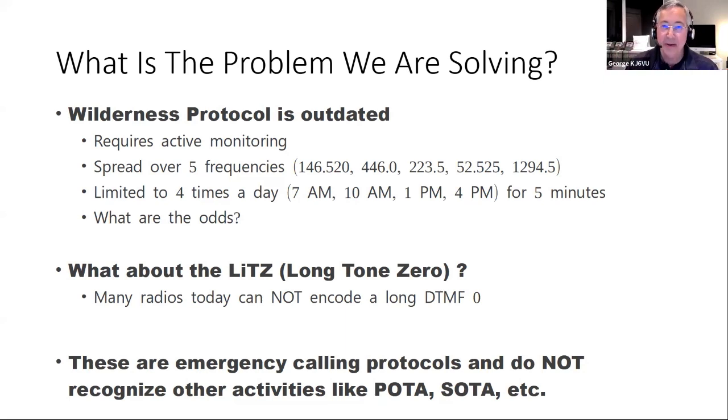The question in my mind, by the way, is where the first issue I have with this approach is. If you're going to pick a frequency to make a call on for an emergency or some help, there's 5 different frequencies. Which one are you going to use? Well, the practical reality is most people would use 146.52. Why? Because that's the most common thing that everybody's got. So maybe it's not a real big problem, but it is kind of confusing that there's multiple frequencies.